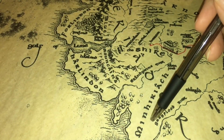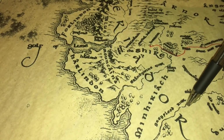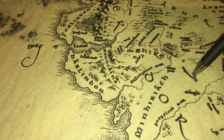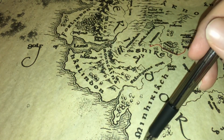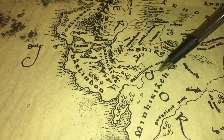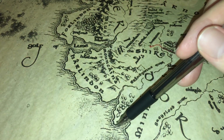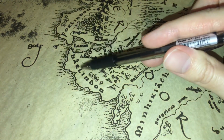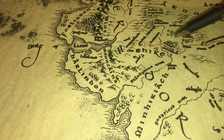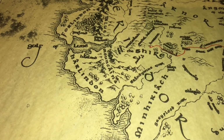Now Minhiriaith, with the Grey Flood River. This area here, lots of trees, not as rugged, no mountains here. It's a bit more further to the south. Harlindon comes into the Shire, connected with the river, but the Grey Flood goes off in another direction altogether. Let's look further south.